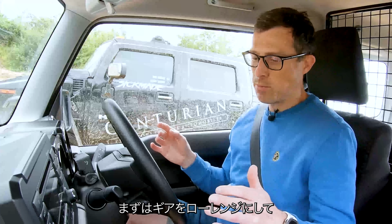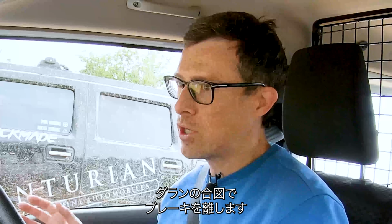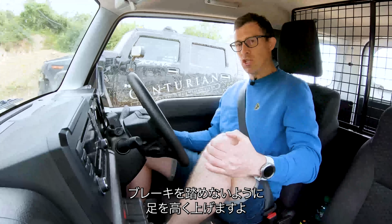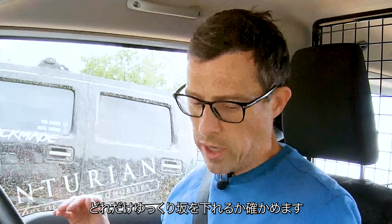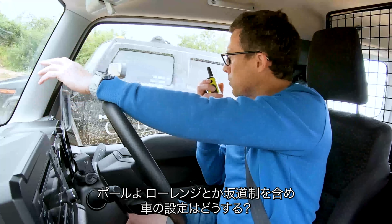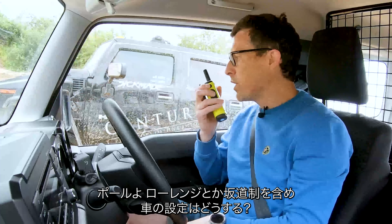So what I'm going to do here is put the car into low range mode. I've got hill descent control on. As soon as Darren starts the race, I'm going to lift off the brake. You'll see my knees up high, showing that my foot isn't on the brake, and we'll see how quickly, or slowly should I say, we get down here. Paul, what are you going to be doing with your Hummer? You're going to go into low range mode, you've got your hill descent control on. Are you going to use your diff lock? What are you going to do?